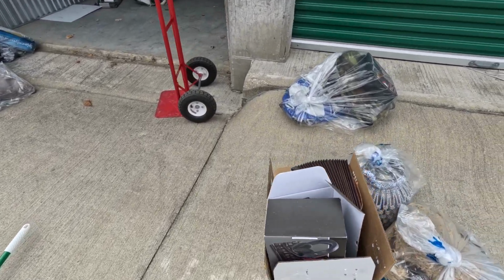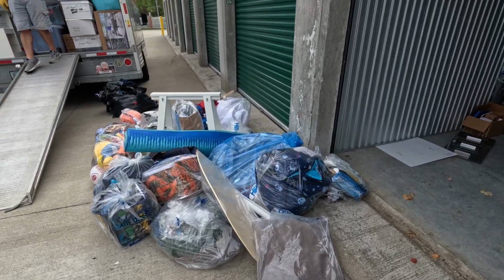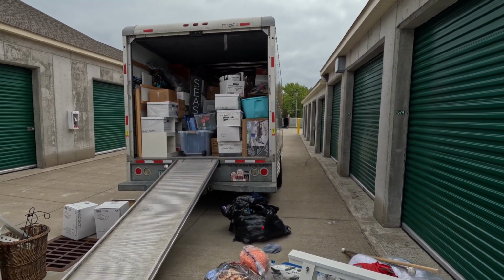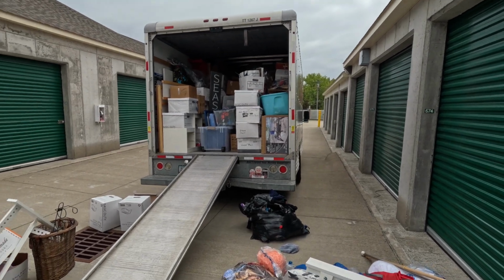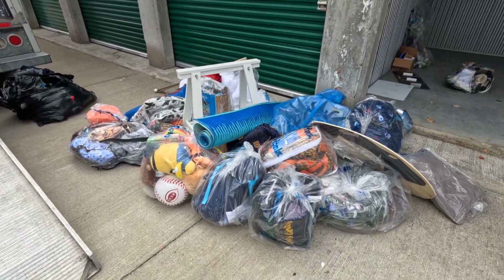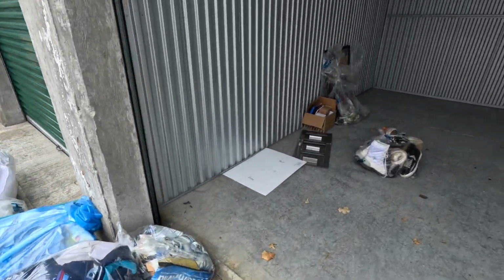All right, let me show you around what we have left here. Just a few more things to get into the truck. The fun of this is that in the back of that truck is a whole other unit that we picked up before we got here. So time to play some Tetris, but I think we can squeeze it all in there. All of these bags we can just toss. I'm sorry, I'm in his way. All right, I'll take you in here, show you around.